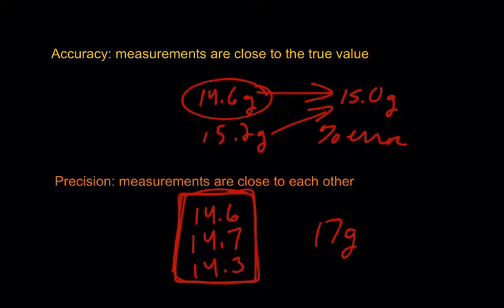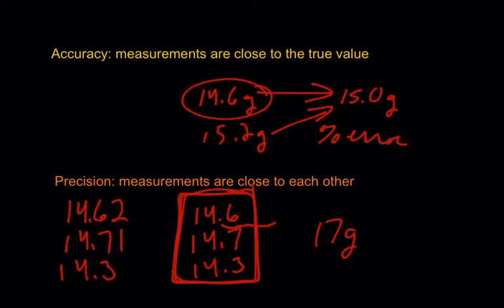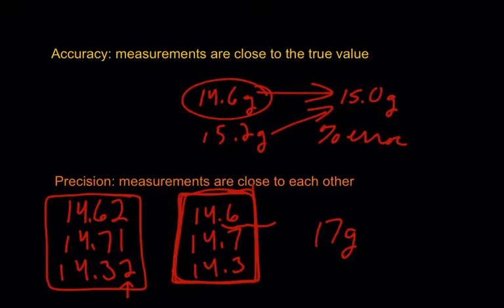And then also, basically, the further out this decimal goes, the more precision we say it has. So I could have a scale that measures to the tenths place like these in grams, and I could have another scale that measures to the 100ths place. So that's maybe 14.62, that's 14.71 maybe, and that's 14.32. And so this gives us another place of precision, we call that. So this is more precise because it goes all the way out to the 100ths place. And in fact, a scale that goes out to the 100ths place can be several $100s more than a scale that goes to the tenths place, because precision really costs money to be able to manufacture.